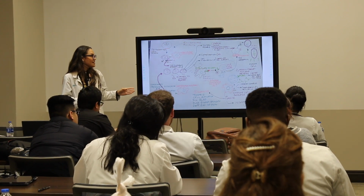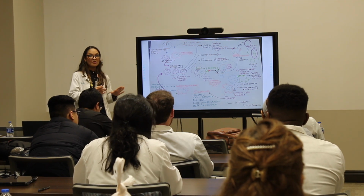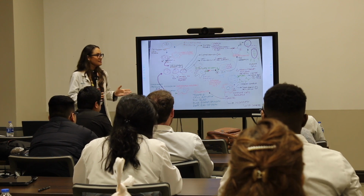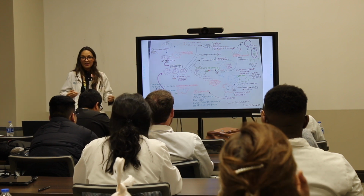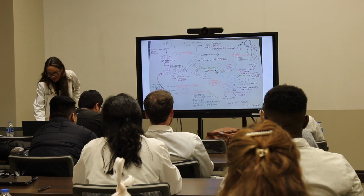And what happens is that interleukin-4 promotes the T helper cell converting into T helper 2. And the T helper 2 activates the humoral immune system. And the humoral immune system is the one that takes care of producing immunoglobulins and antibodies.